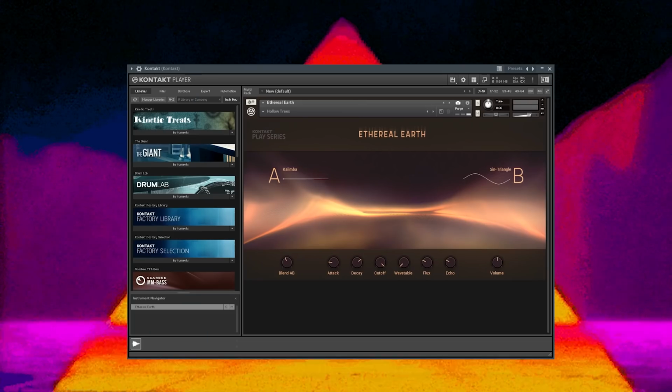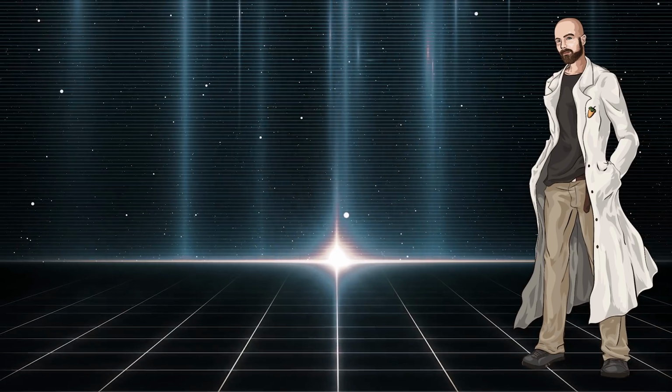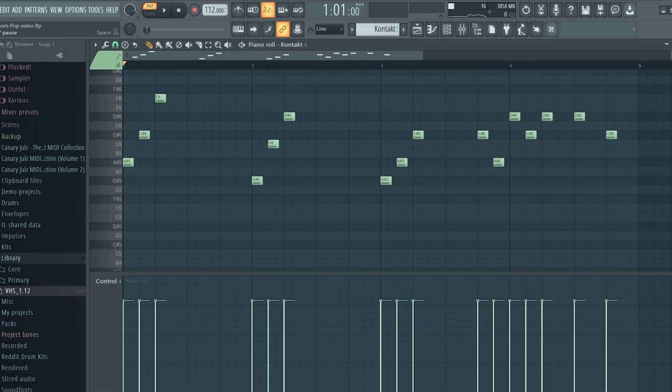I pulled up this Contact preset, and I laid down this counter melody. I added a low cut with an EQ and some reverb. Here's what the melody sounds like now.